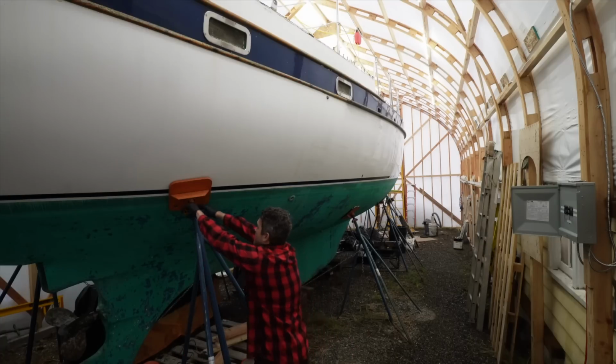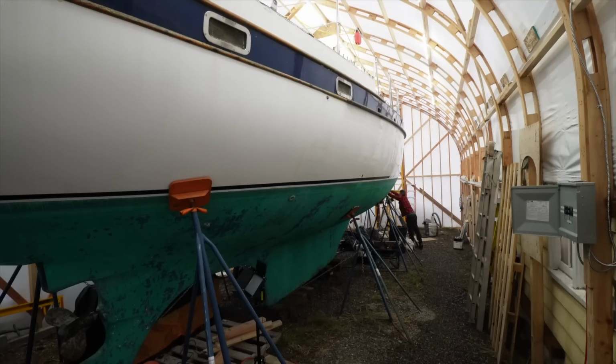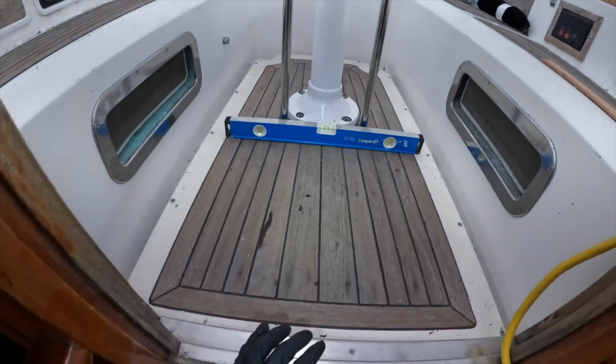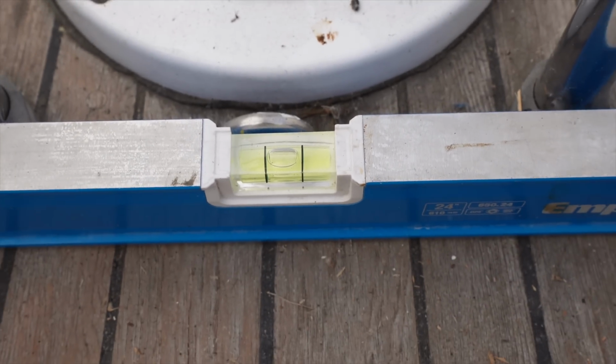I'd be lying to you if I said I wasn't at least a little bit nervous to start up this old lumpy diesel with the boat sitting on stands here on the side of my house. Made sure all the stands were nice and tight, and before starting I placed this 2-foot level on the cockpit sole just so I'd have a way to quickly measure at a glance if there was any funny business going on. Okay, it looks like we finally got everything sorted out. We're ready to bring this old hunk of iron to life, so let's do this.